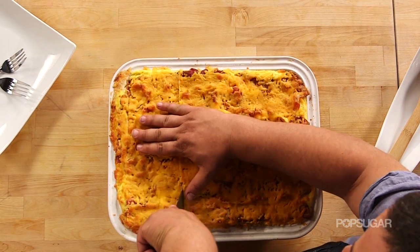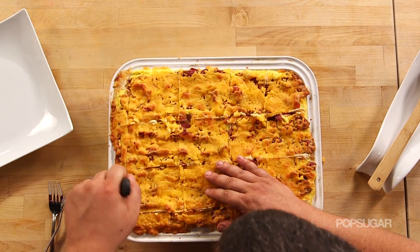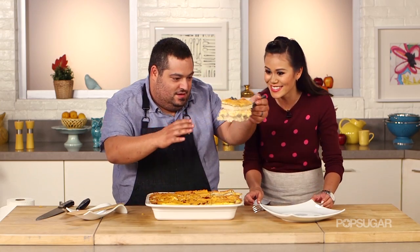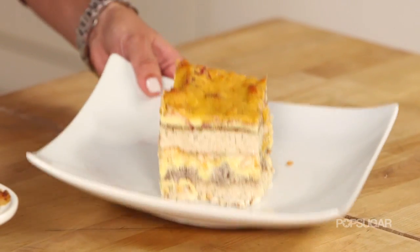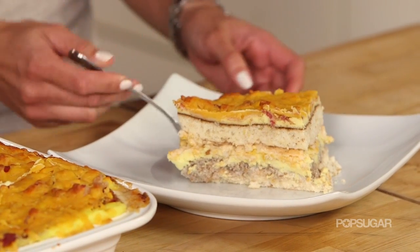Okay, I'm ready for a slice already. All right, it's coming. All right, ready? Yes. Oh my gosh. There it is. How heavy is this? Whoa. Can I try it? I mean, we should probably heat it up. I can't wait to heat it up. Then eat it cold. It's probably just as good cold.